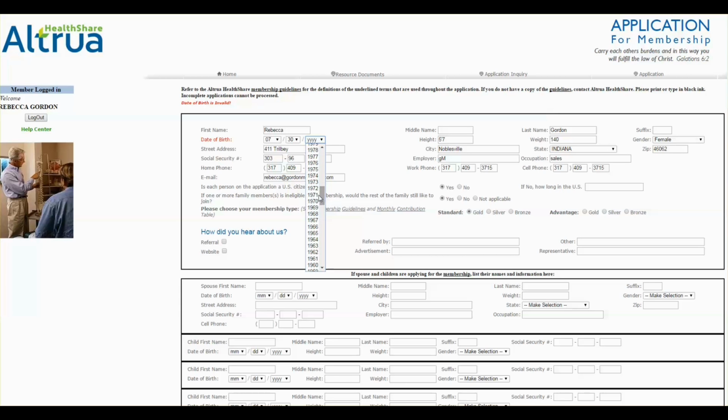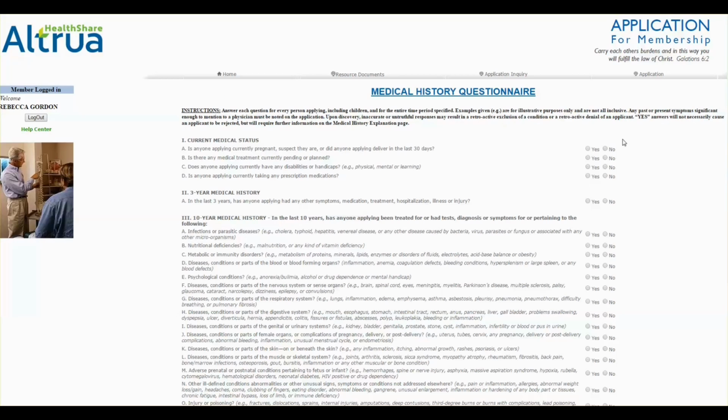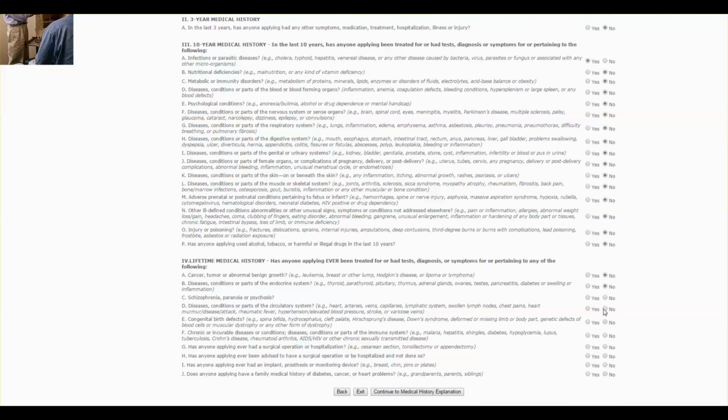Here are your medical questions. So you need to read through these. What I want to do though is I'm going to hit yes to this, the question on infectious diseases. I want to show you what's going to happen. So I'm going to hit no to the rest of these. Remember, with your effective dates, if you submit a completed application between the 1st and the 25th of the month, you're going to get the 1st of the following month. If you submit a completed application the 26th to the end of the month, you'll get the 1st of the following month. So now let's go ahead and hit continue.